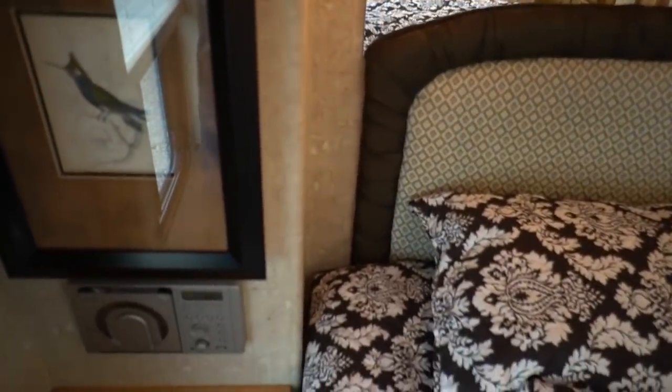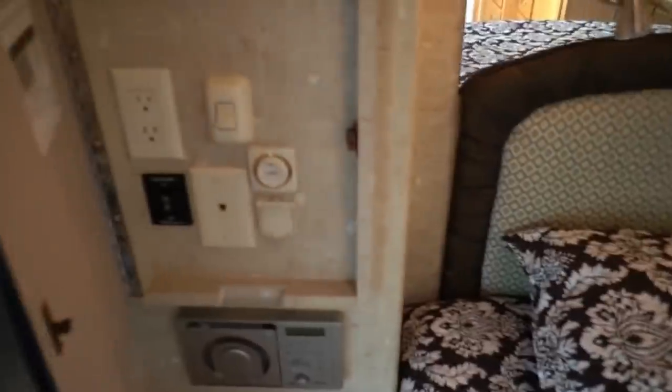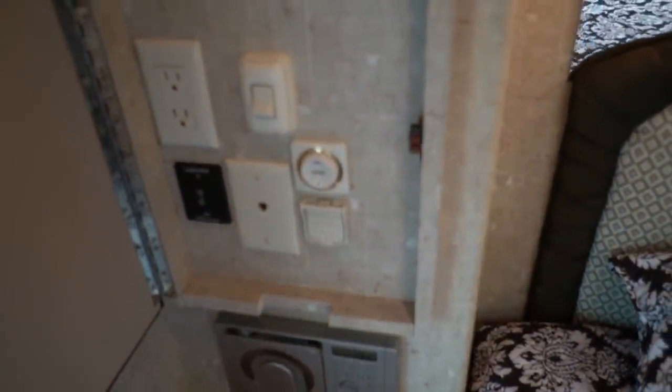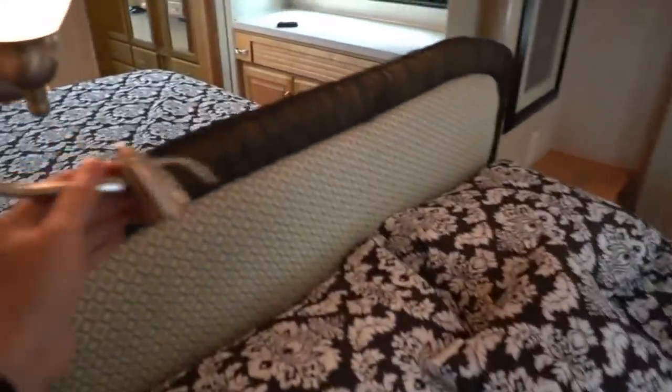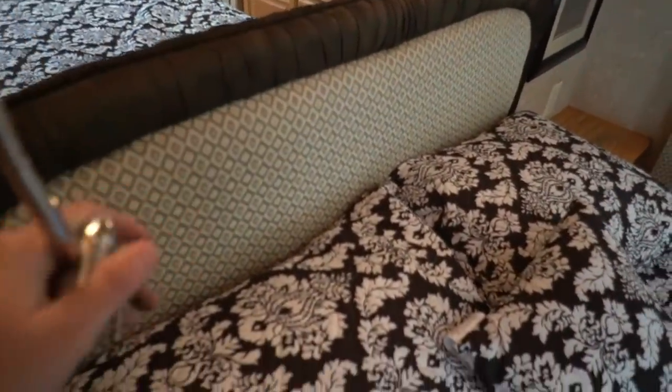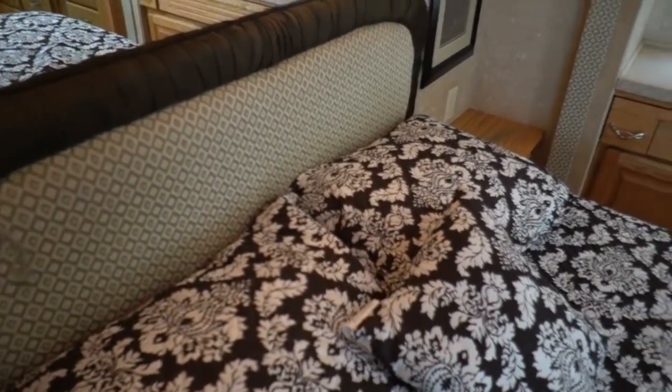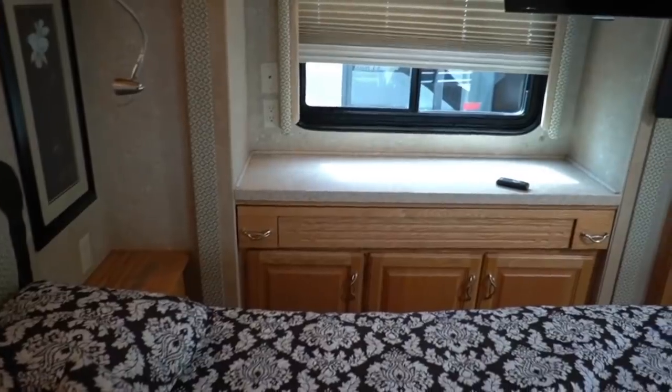Now, this is pretty good. Whoever buys this, you'll thank me for this. Hidden slide out controls right here. This is your ceiling fan controls, slide out room controls, phone jack plug-ins, and 12-volt plug-ins too. So adjustable lamps for reading. So really neat, folks.